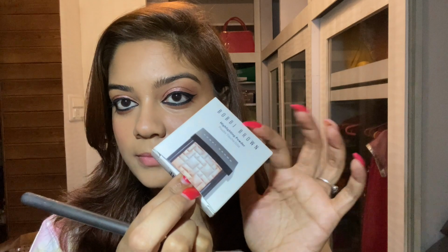What do you guys think? Okay, now moving on to some highlighter. This is the Bobbi Brown highlighting powder. Now मैंने इसको खरीदा और एक Bobbi Brown का foundation I got, which is why I got this mascara free with it. So I'll just show you the highlighter. This is in the shade Pink Glow.